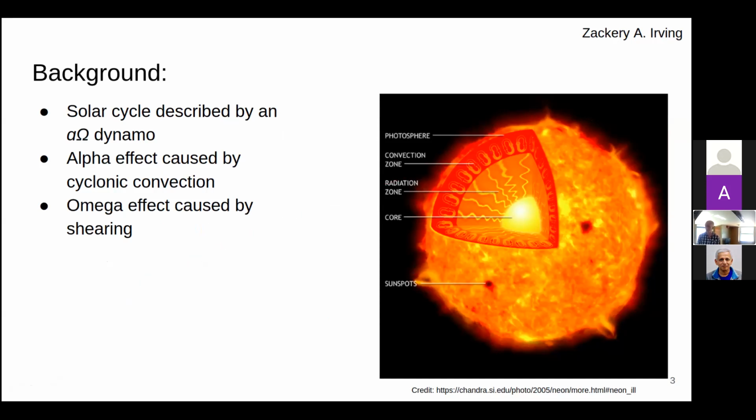So cyclonic convection happens in the convective zone. I can't see that pointer. But that's caused by Coriolis forces and magnetic forces. And then the omega effect is caused by shearing due to differential rotation. And in the sun, we believe that this omega effect happens in the tachocline, which is at the convective zone, radiation zone boundary here, which again, you can't really see very well.